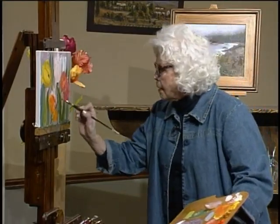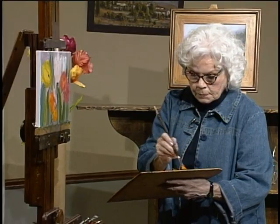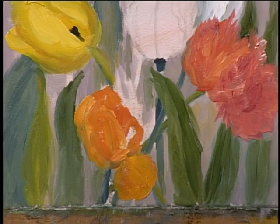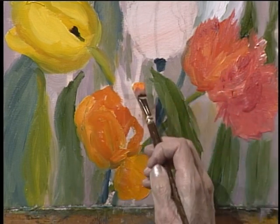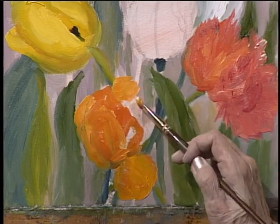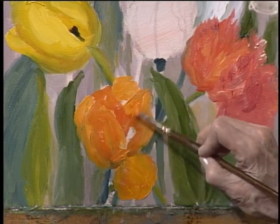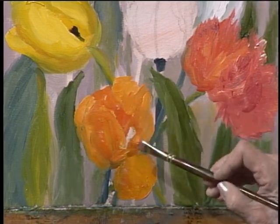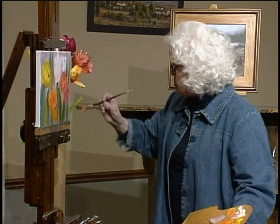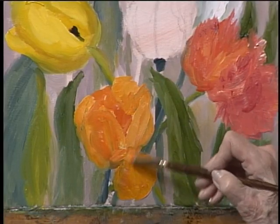This is right in there. This is a little darker. And some nice light right in here. And then there's a nice petal coming right here. It's coming down right there. And that is quite a bit brighter. Right in there.